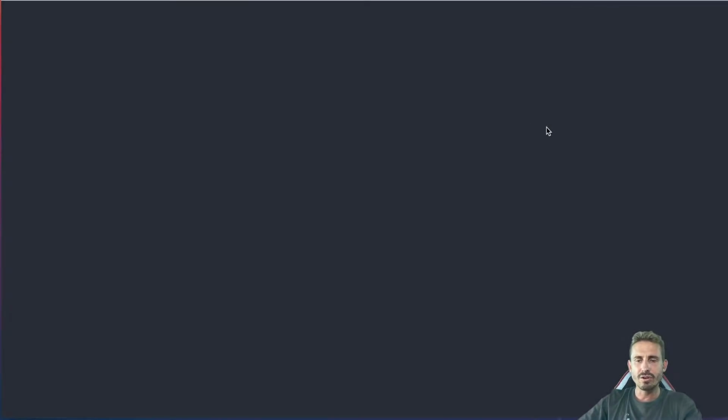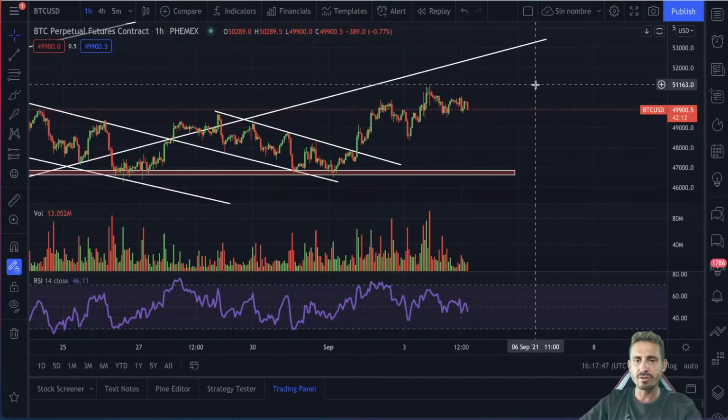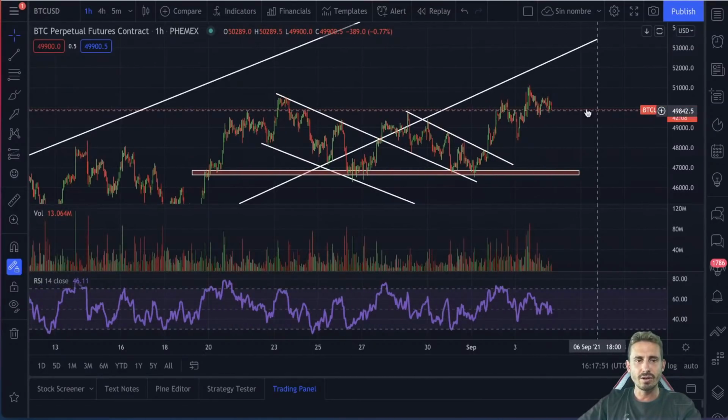Right, what's going on with BTC? It looks like we're just about to have a kind of a dump here. Not looking too good, not looking too good.